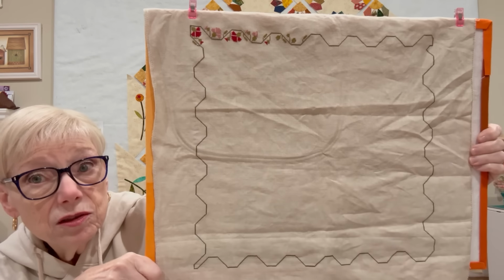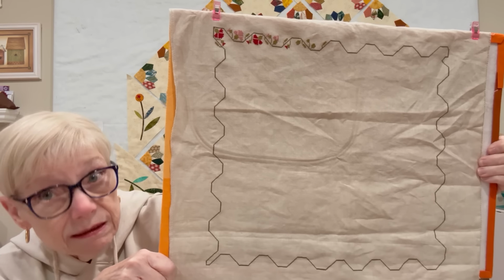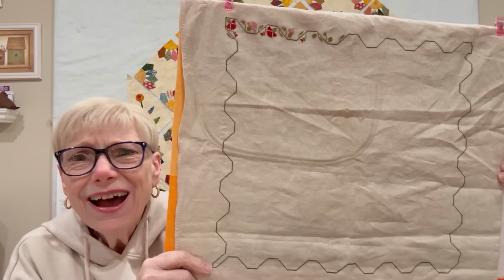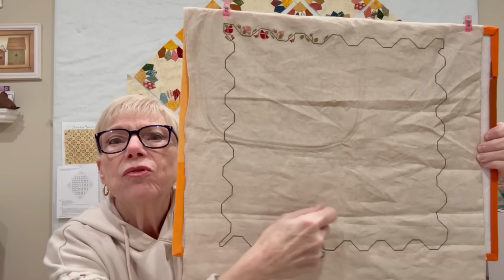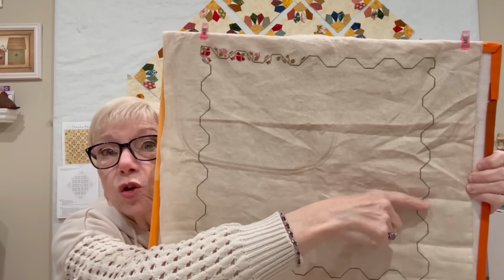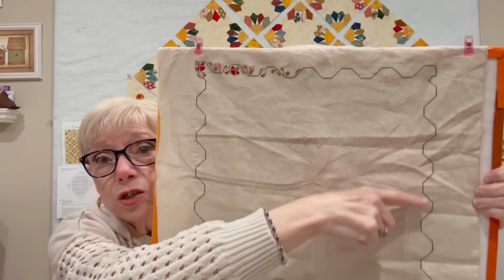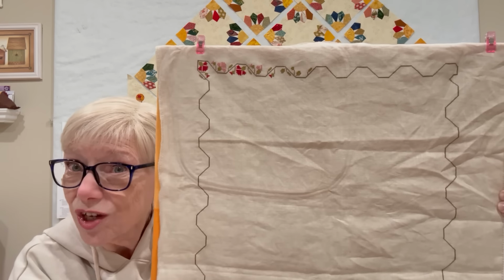Now I'd like to tell you that the border met up the first time. I would like to tell you that, but that would be a lie, so I can't tell you that. I don't know what happened. When I discovered, oh, I'm coming around this way, is that going to meet up? I kept stitching. Is that going to meet up? Well, no, it definitely wasn't going to meet up. I should have stopped way down here when I suspected, but I didn't. Did I run a basting stitch to check? No, I didn't.